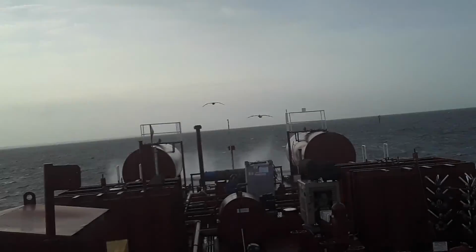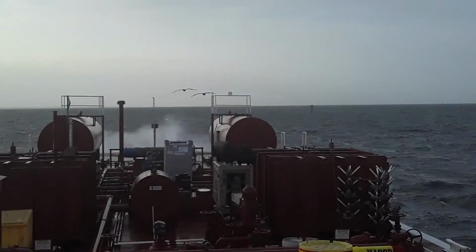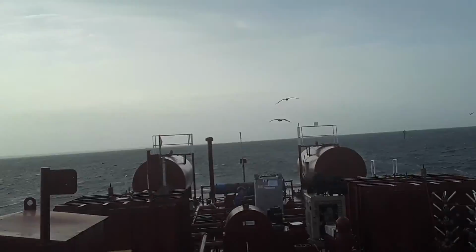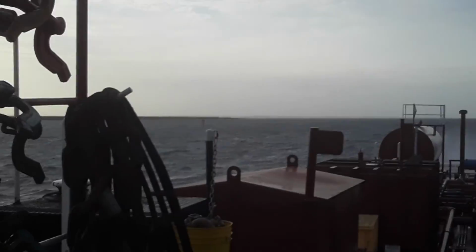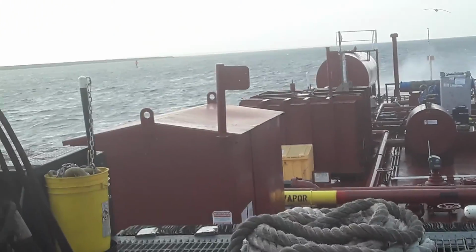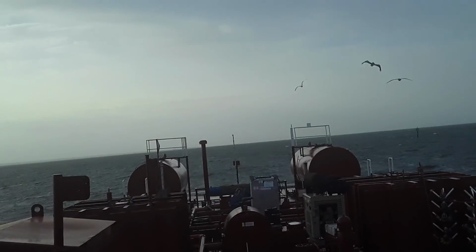But there's a storm coming in. It's coming in from the west, going east. Look at that. That pelican, I meant that seagull. Whatever the heck it is. Shut the front door. There they go.